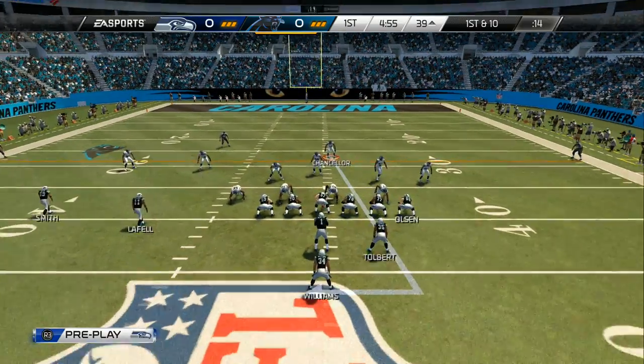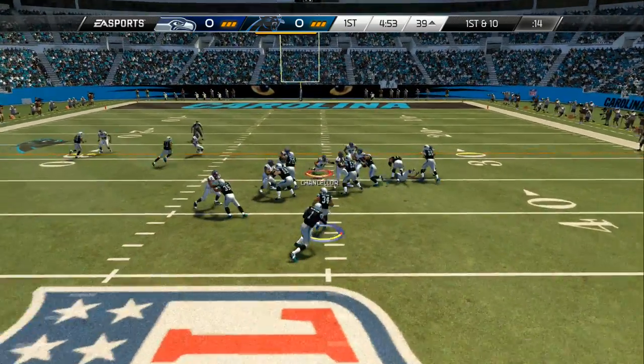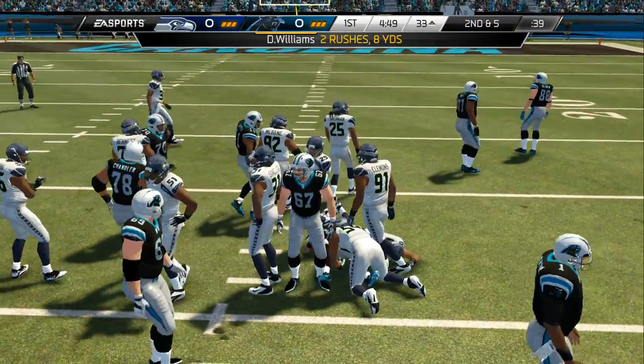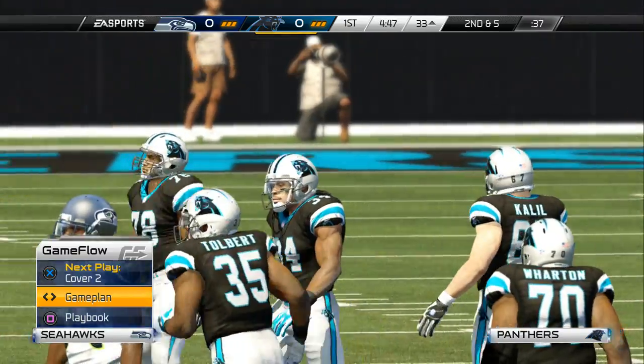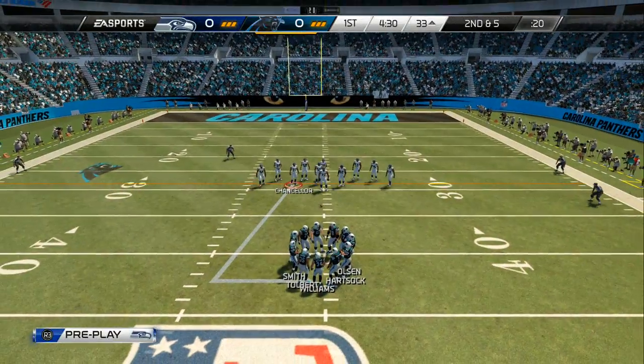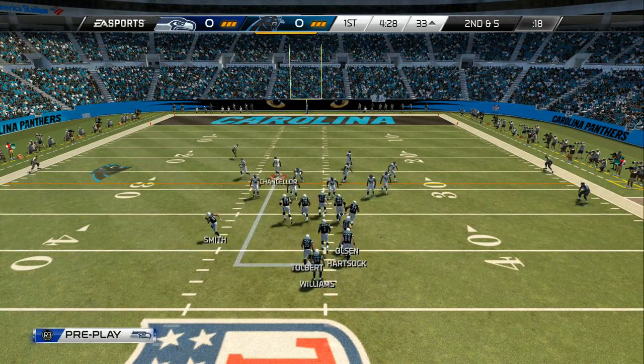This play set up by the long gainer. It's handed to the running back. 5, maybe 6 out of that. The defense doesn't want to give up runs like that, so how do they stop it? Well, they start crowding the line of scrimmage, so you keep crowding that line of scrimmage, look out, they'll throw it over the top.